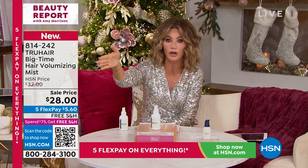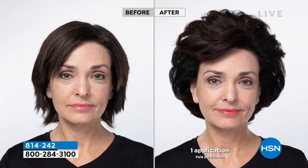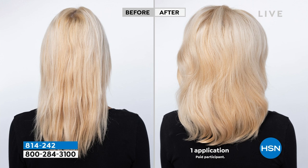Did you see our girls here? They don't have any styling products in. That's the beauty of Big Time. So if you're tired of just using... No, go ahead, Amy. I'm so excited over this because I'm tired of using mousses. I'm tired of using all these waxy things, just trying to get great volume. And it might look good for a little bit. Then as the day progresses, Charles, it's like a hot mess.